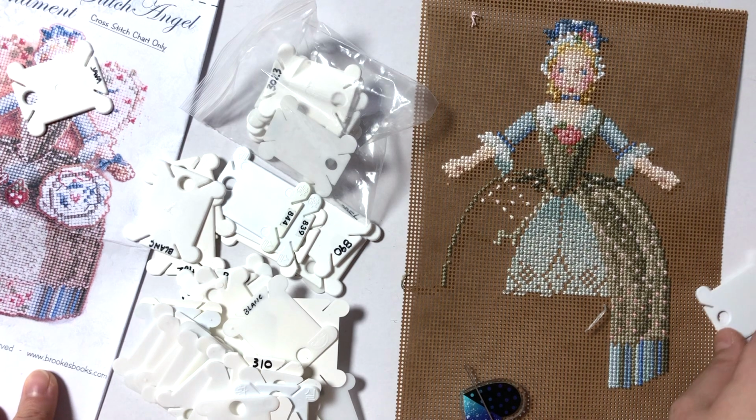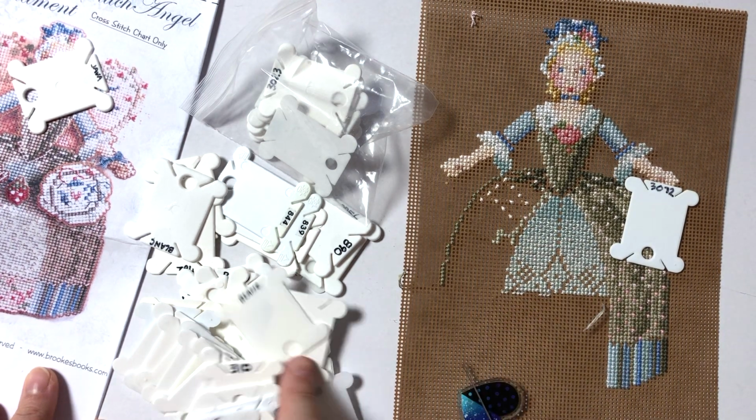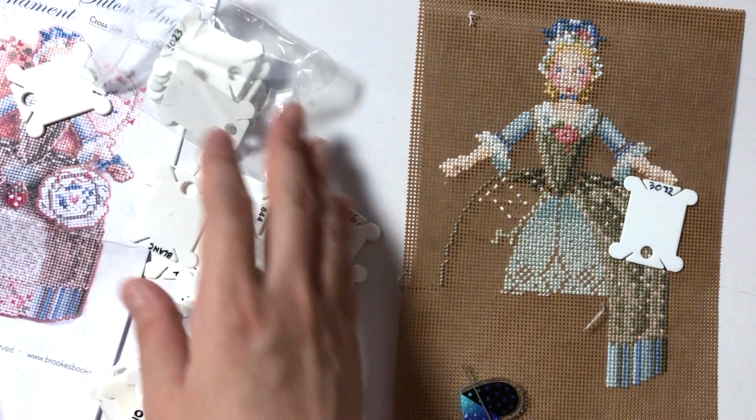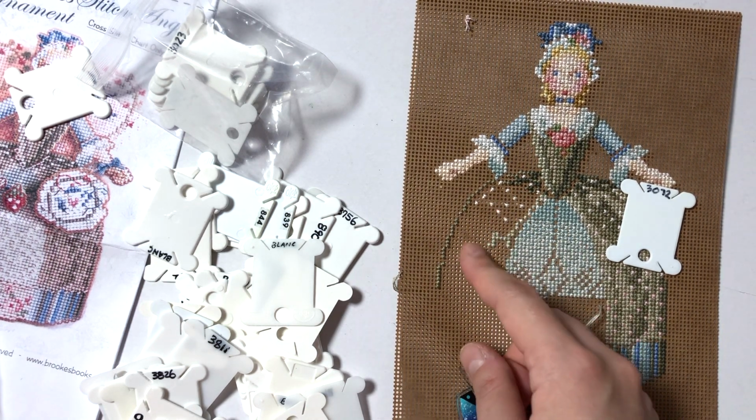But I need to make sure I get this one so that I can finish Cross Stitch Angel. So instead of working on this section, I'll just get going on the dress, and I'm trying not to spend any money right now, so hopefully I don't need to get all of these. But yeah, I'm going to skip this for now and work up here.